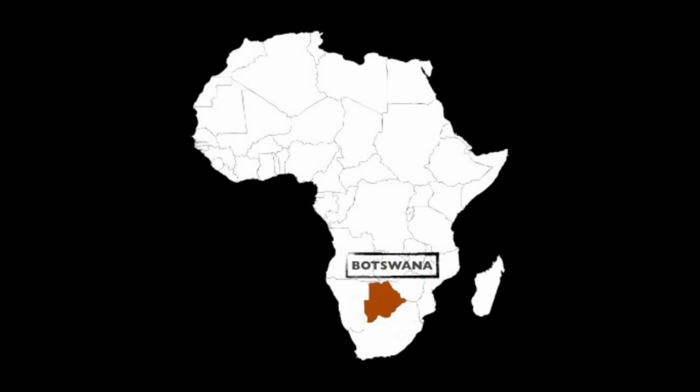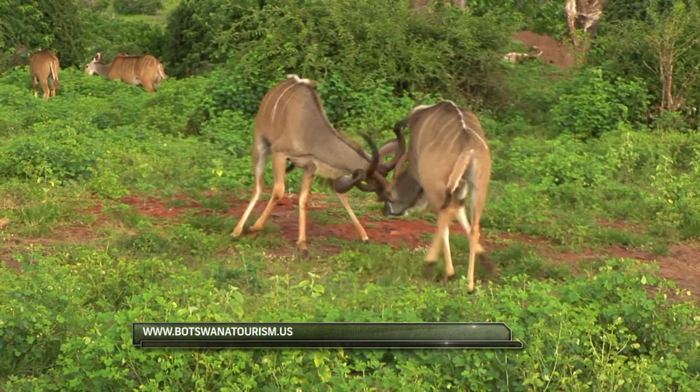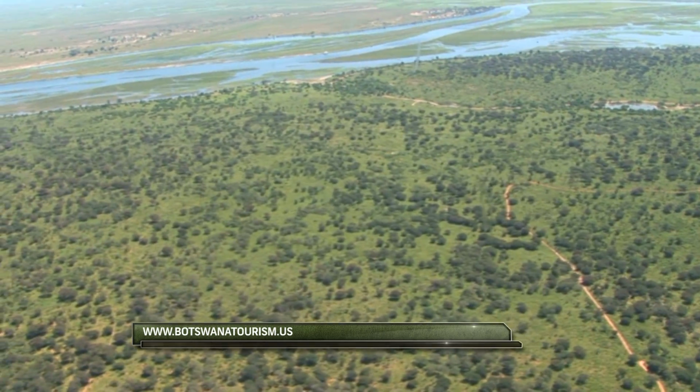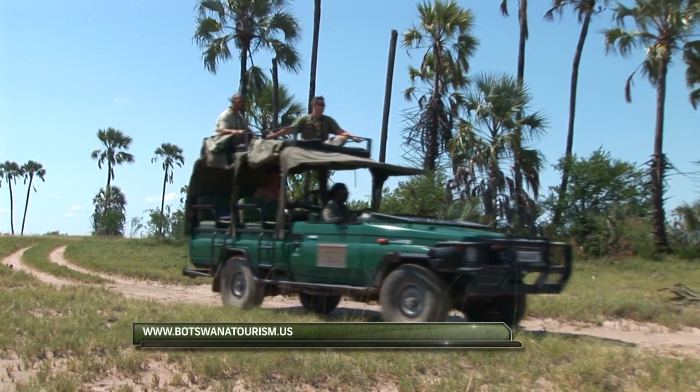Botswana, in the heart of southern Africa, is well known for having some of the best wilderness areas in the world. With a full 38% of its land devoted to wildlife conservation, the country has the feeling of moving through an immense nature wonderland.